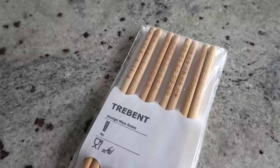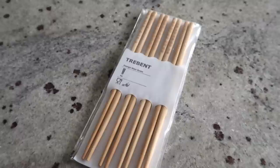Some chopsticks, because I'm a girl who occasionally likes to order sushi, vegetarian sushi. I'm a lover of a yam avocado roll, a cucumber roll, what a combo. I'm excited to have these on hand because I've had to be requesting chopsticks every time I order sushi, and this will allow me to just hand wash these instead.